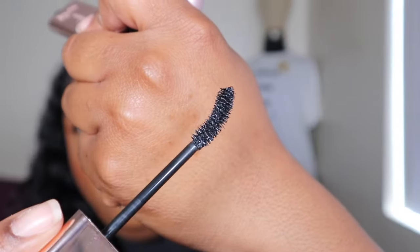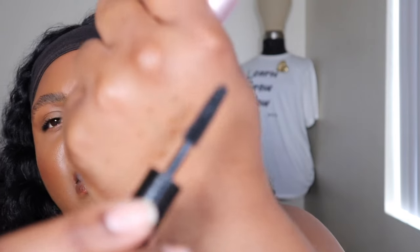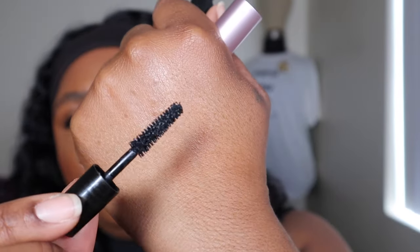The LYS Beauty Lash Confidence. The wand on here picks up a lot of product, so it's not necessarily my favorite, but as you can see, it's curved, so you can really get in there and then push them up. This is the Fenty Beauty mascara. I think it's called the Hella Thick mascara. And also with this one, I really like the wand. It's just small enough where it can get right into my small lashes and coat them really nicely.